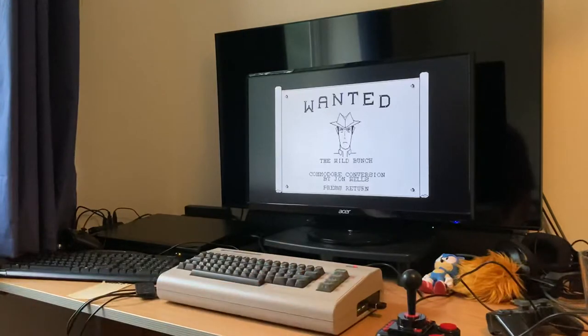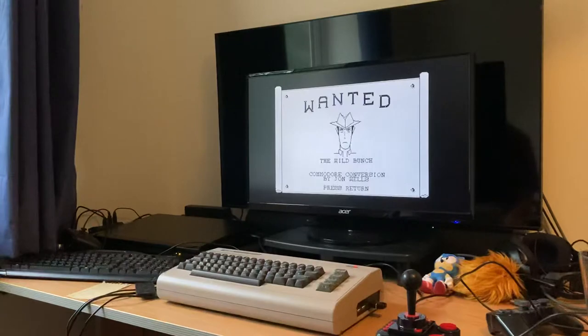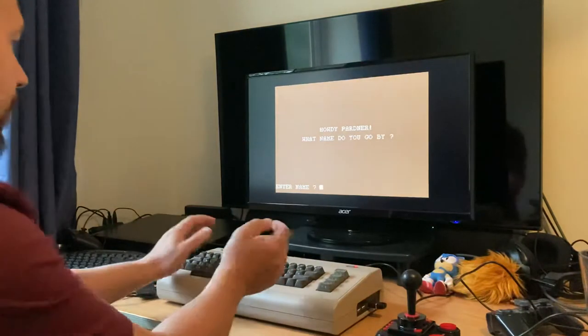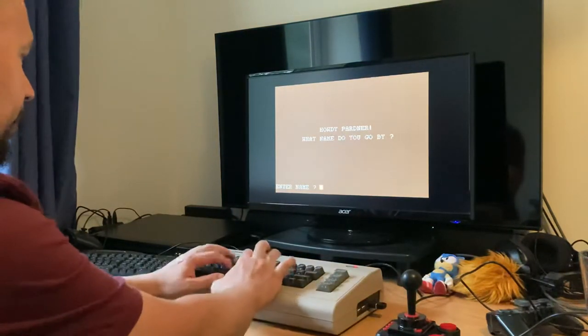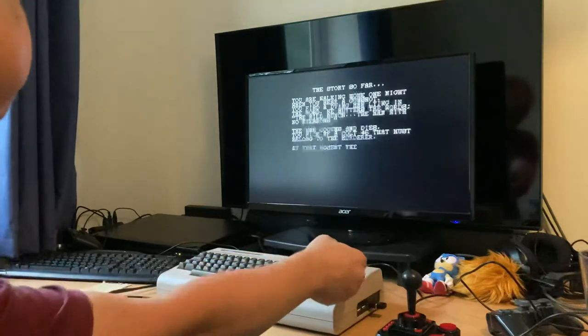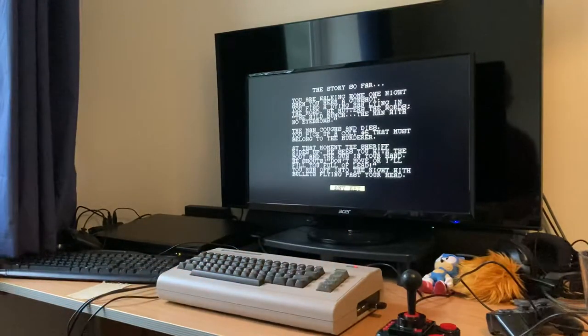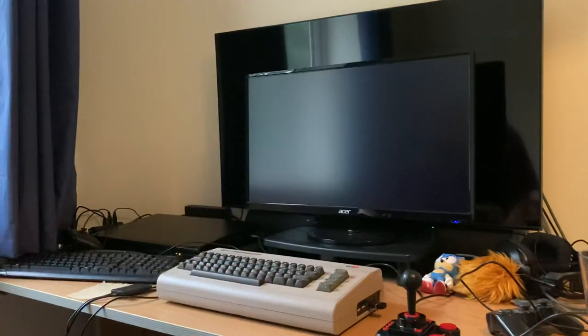And it uses keys as well. I don't think this even uses the joystick, so it's a Maxi game only, not a mini. Yep, it's a good game. Name you go by, Bob. It's not actually your name. Keep the sound low. Yeah, it's a pretty cool game. You go to various towns and challenge people to duels. It's pretty fun.